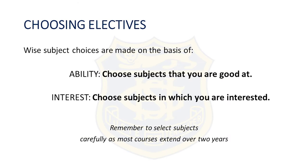Remember to make the decision based on what is best for you, based on your ability and interest. Please do not choose an elective based on your friends, as your interests may be different to your friends and we cannot guarantee that you'll be in the same class. And also, please do not choose a subject in the hope that you'll get your favorite teacher.